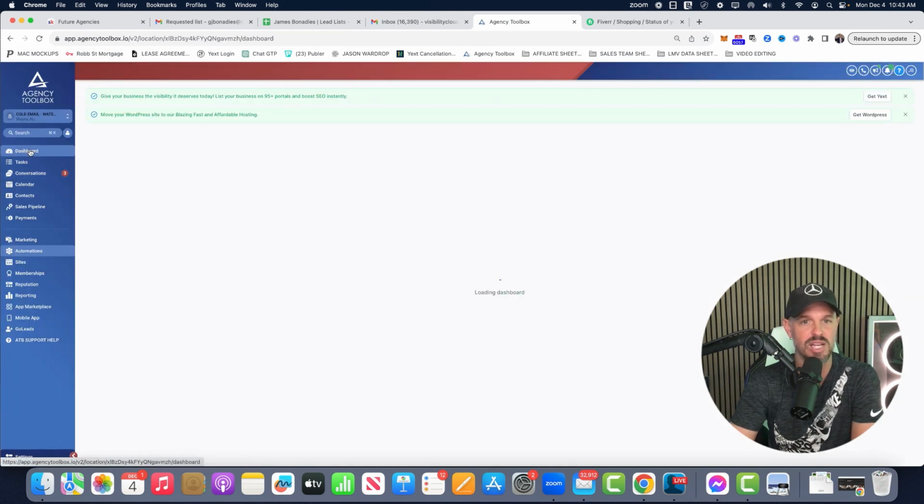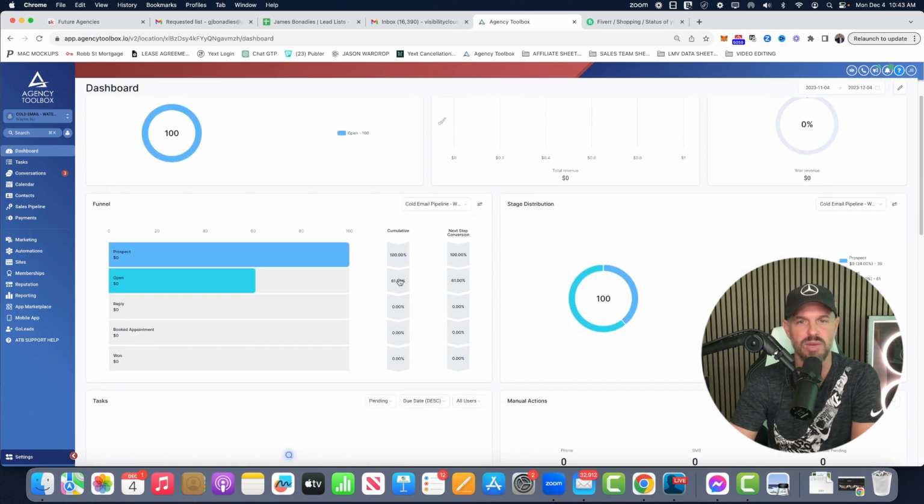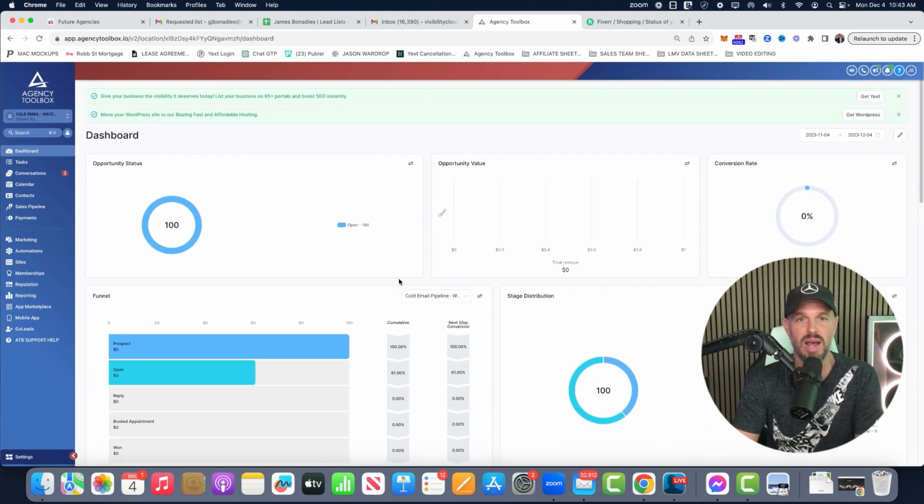If I go over to the dashboard again, in the grand scheme of things, I had 61% opens on the emails. So 100 go in and there are 6 emails each, that's 600 emails sent, and 61% opened means that 366 of the 600 emails were opened, which is a pretty good stat. The poor stat is the replies. Now I'm going to get into why that is.